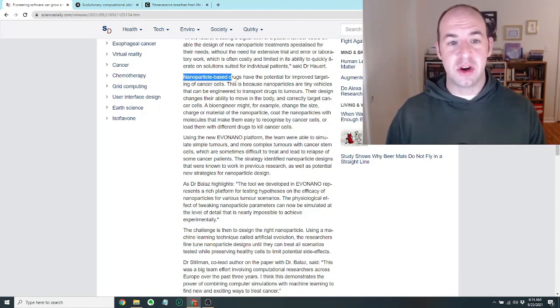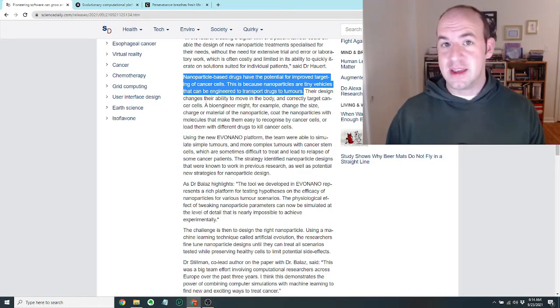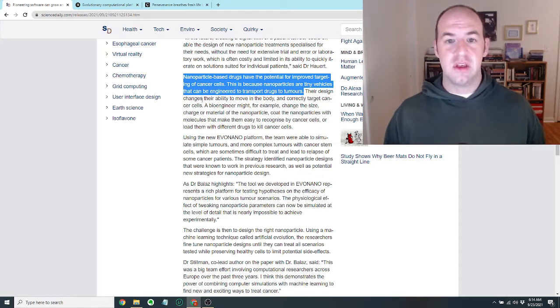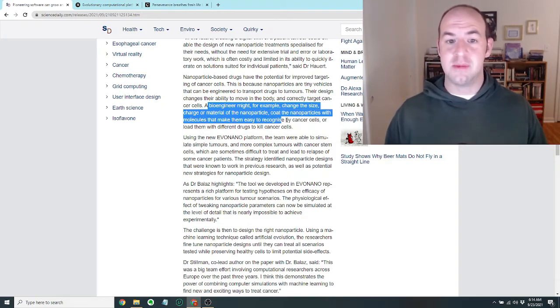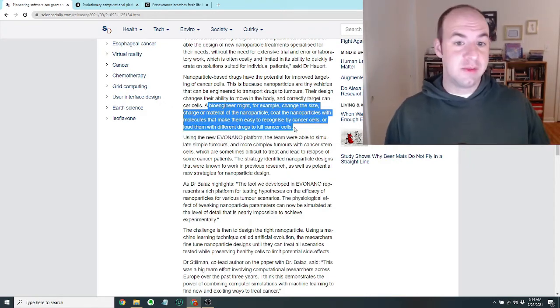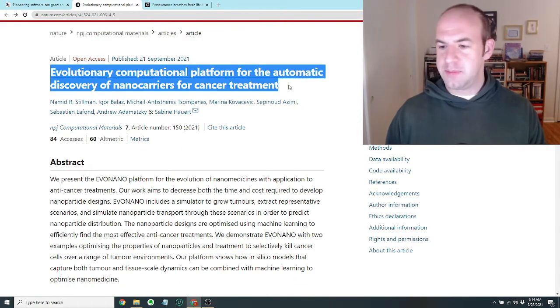Right, so they say that nanoparticle-based drugs have the potential for improved targeting of cancer cells. This is because nanoparticles are like tiny vehicles that can be engineered to transport drugs to tumors. Their design changes their ability to move in the body and correctly target cancer cells. A bioengineer might, for example, change the size, charge, or material of the nanoparticle, coat the nanoparticles with molecules that make them easy to recognize by certain cancer cells, or load them with different types of drugs to kill different types of cancer cells. So the actual paper is also available.